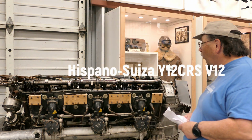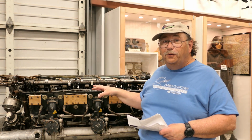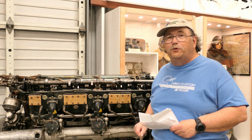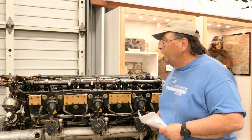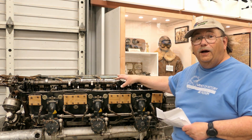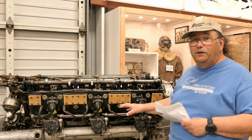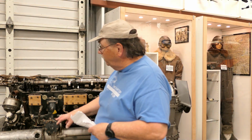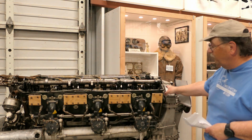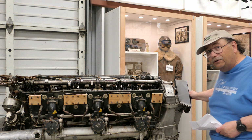Okay, the next engine is the Hispano-Suiza 12Y. This series of engines was introduced in 1932 and was used by the French Air Force prior to World War II. It is a V12 engine with 6 cylinders on each side and 3 carburetors feeding those cylinders on each side. It also had a supercharger in the back, and in the front you have the reduction gear that drove the hub to which the propeller was attached.